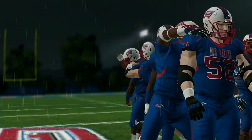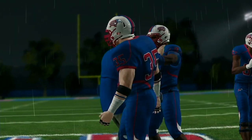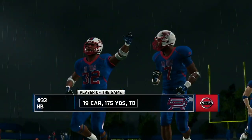This one's in the books, and our final score, the War Eagles, 24, the Wildcats, 15.